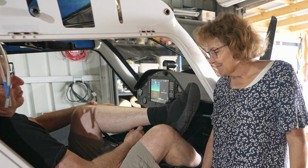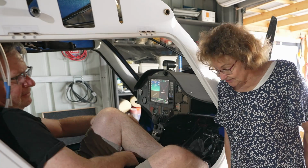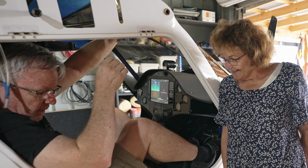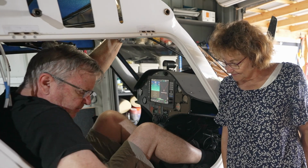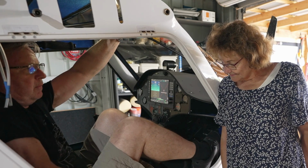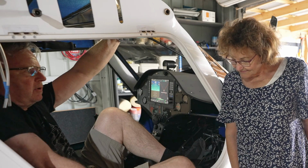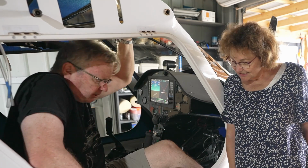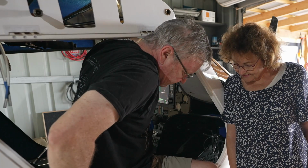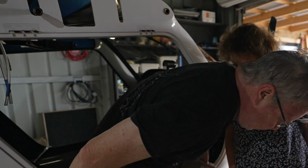This isn't cool. Getting out of here is not cool. You're going to have to carry a little step with you. Actually, no. I think what I'm going to do is put something on here to make that a little bit less sharp, because I put a lot of weight on it as I lift myself up like this to get out. That might be the solution.